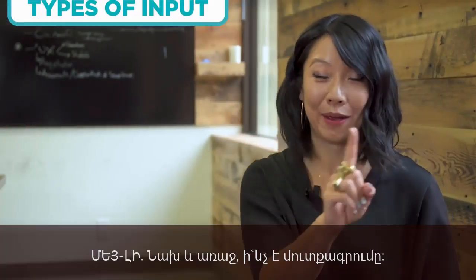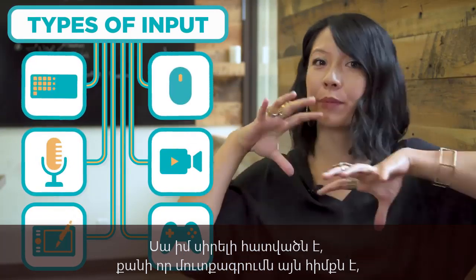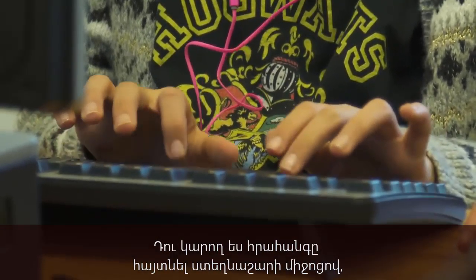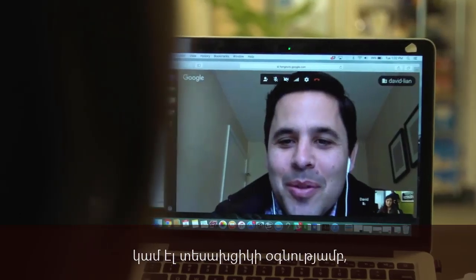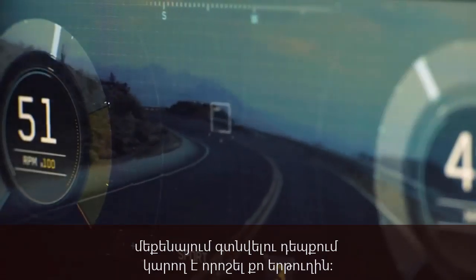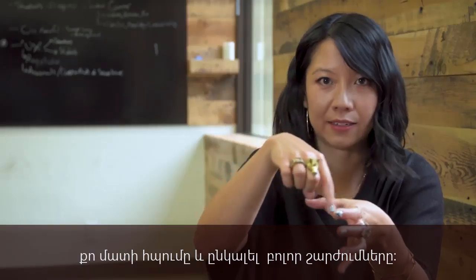First, we're going to talk about input. This is my favorite because input is the stuff that the world does or that you do that makes the computer do stuff. You can tell a computer what to do with the keyboard, the mouse, the microphone, the camera, and now if you're wearing a computer on your wrist, it might listen to your heartbeat, or in your car, it might be listening to what the car is doing, and a touch screen can actually sense your finger and it takes that as input on what it's doing.